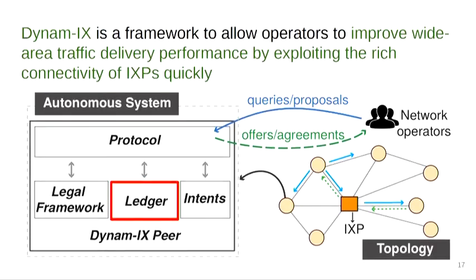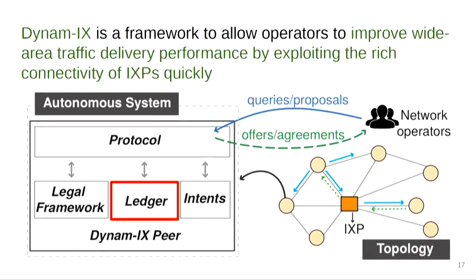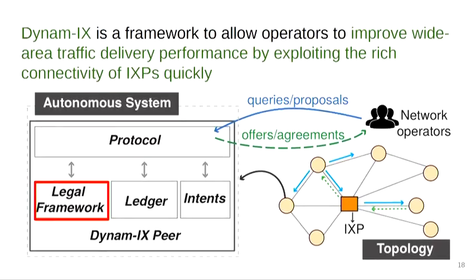past agreements. So instead of only relying on personal relationships, I can check the past performance of the other AS based, for example, on feedback of the other operators and take my decision. And we will also have a component, we call it a legal framework, that intends to provide some guarantees about the properties of the agreements. So in case there is a dispute, there is a template with the properties of the agreements stored there, and then the ASs can handle the dispute.